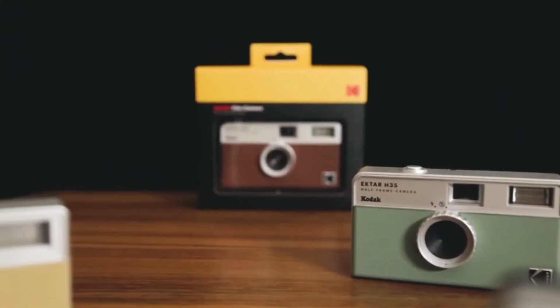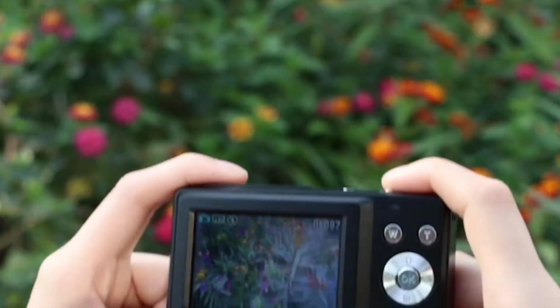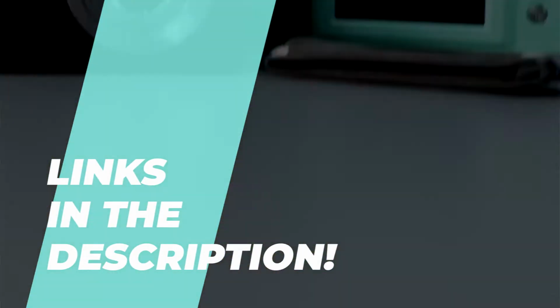Best point-and-shoot cameras for every occasion in 2023. Welcome back, camera enthusiasts, to another exciting episode of our YouTube channel. Today, we have a topic that's sure to pique your interest: the best point-and-shoot cameras of 2023. Let's dive right in.